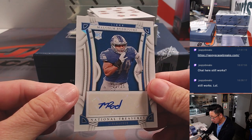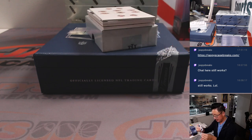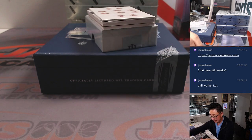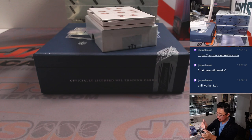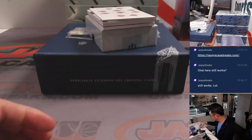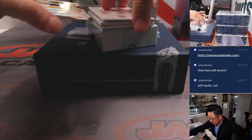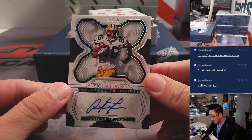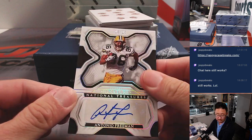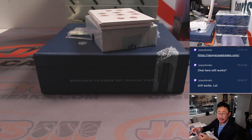We got 22 out of 25, Malcolm Rodriguez. M-Rod, that's how he signs it. Detroit, random number block. Detroit 2, John. 18 out of 25, Antonio Freeman. Hans got the Packers straight up.